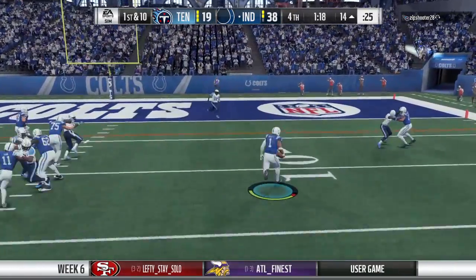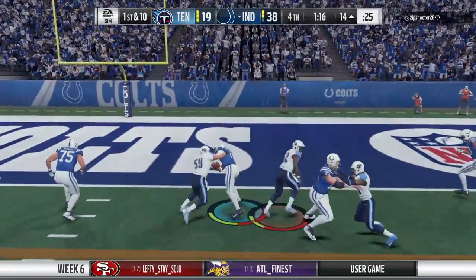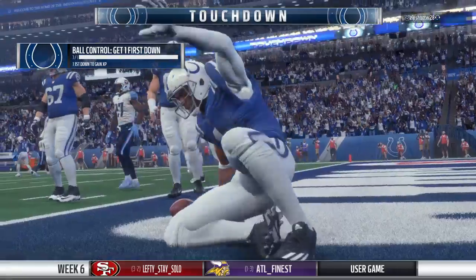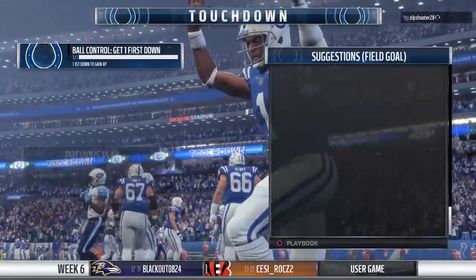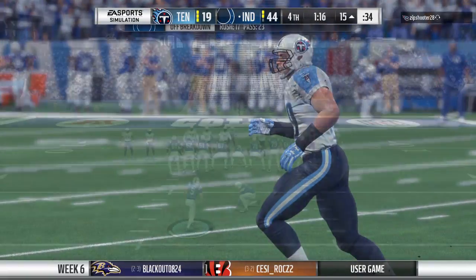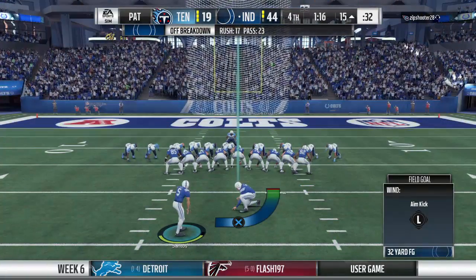They'll go option to the short side. And he'll get into the end zone. Touchdown, Indianapolis. Jacoby Brissett taking it in from 14 yards out. And the Colts are able to grow their lead.